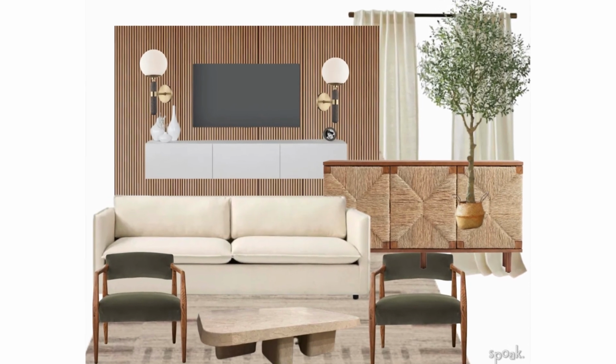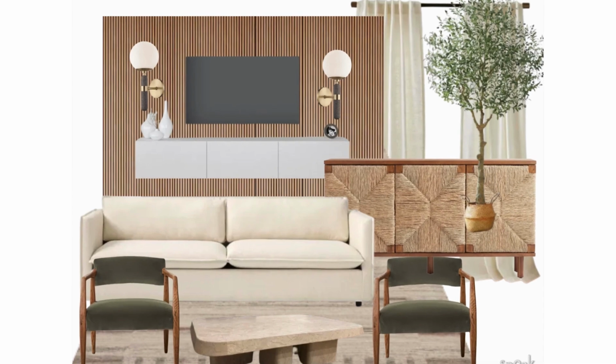And that's it, guys. Thank you so much for watching. I am really excited to design this space. I think it's going to turn out so amazing. And this is just the mood board. Just wait until we add all of the final decor and finishing touches.